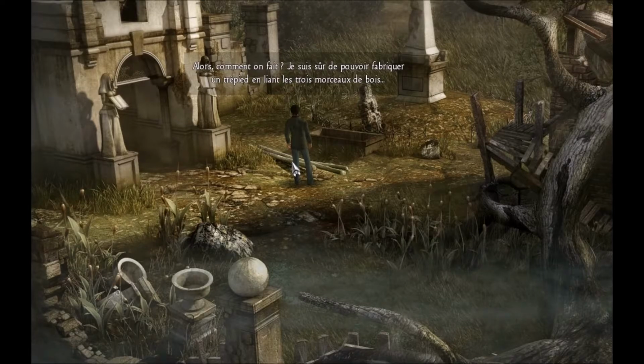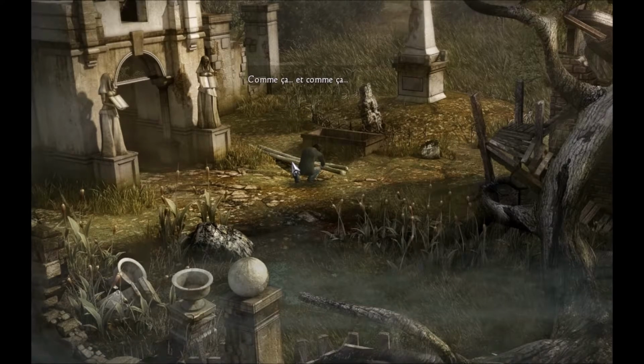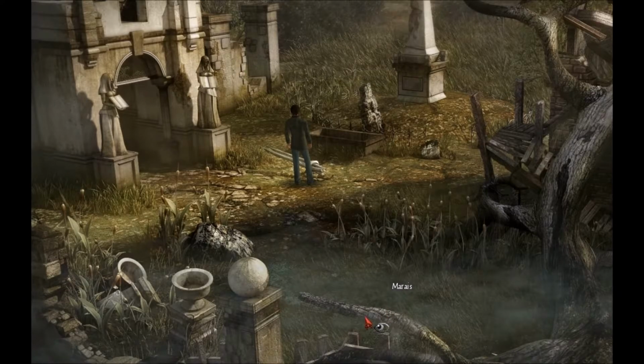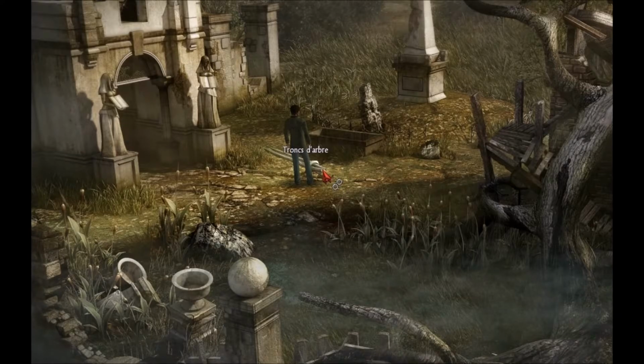How does that go? You can somehow rig up a tripod out of 3 pieces of wood. So, and then like so. Yep, exactly. And now, one tripod. Just has to be erected now. I'll position it as well as I can over the sarcophagus.